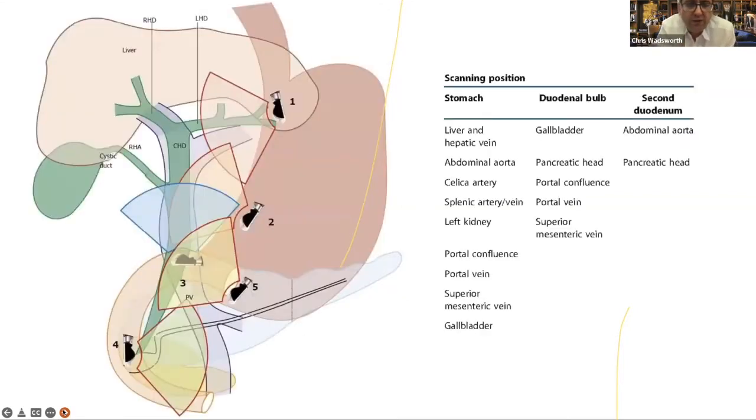When we do EUS, we take a systematic approach, and there are multiple stations that we go through to fully assess the HPB axis. This picture sadly doesn't show imaging of the body and tail of the pancreas, but at station 2, by rotating the scope, we would image the body and tail of the pancreas here.